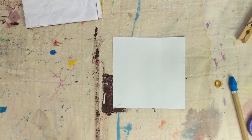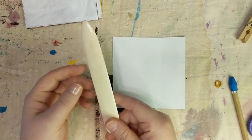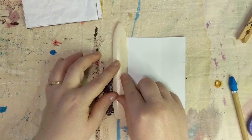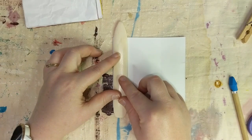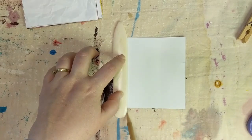You're going to mark your front cover, and this will be the tricky part. If you've got a ruler, that's great. You want to make a line down your front cover that's the same distance all the way down. So find something kind of fat, kind of straight. It could be like my bone folder right here I'm going to use. And we're going to make a line.